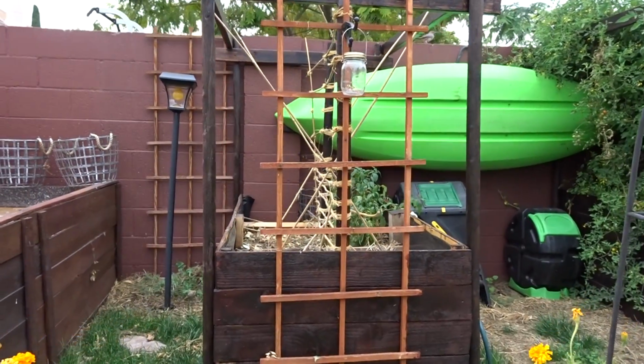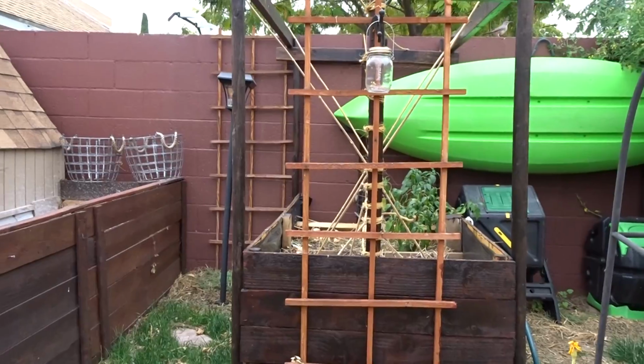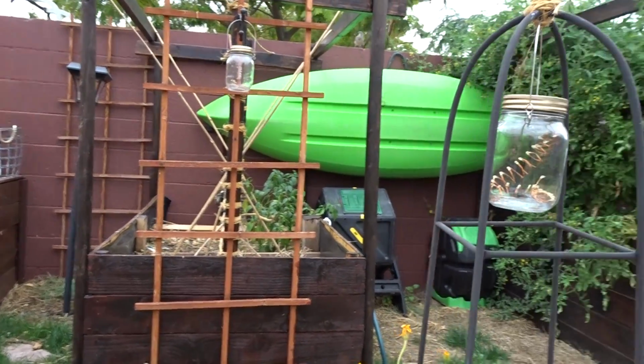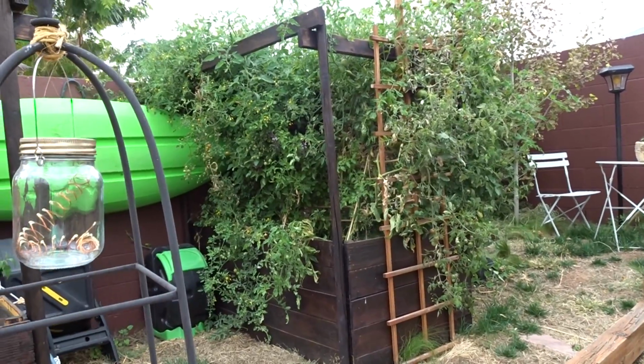I pulled out the melon. Melon is gone. There's still some food on the jalapeno bushes back there, so we'll pull those off today. And then the tomato jungle.